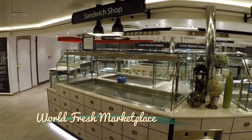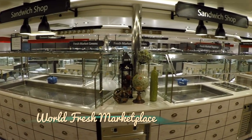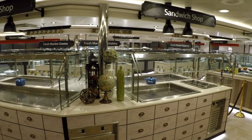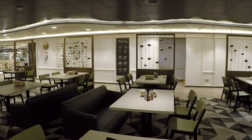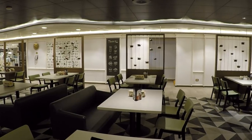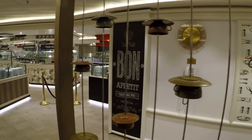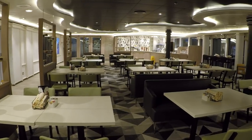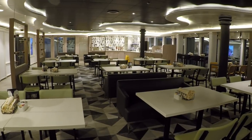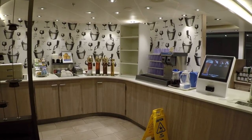Continuing on, the newly refreshed World Fresh Marketplace is the onboard buffet, with plenty of well-balanced options to choose from. The decor is fun, fresh, and definitely a welcome update. And don't miss the new drink station.